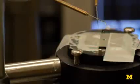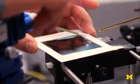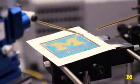We have two different versions. One is semi-transparent, and it can be made in different colors as well. And the other one is purely reflective, so you can make it into a picture. For example, we made a nice U of M logo.